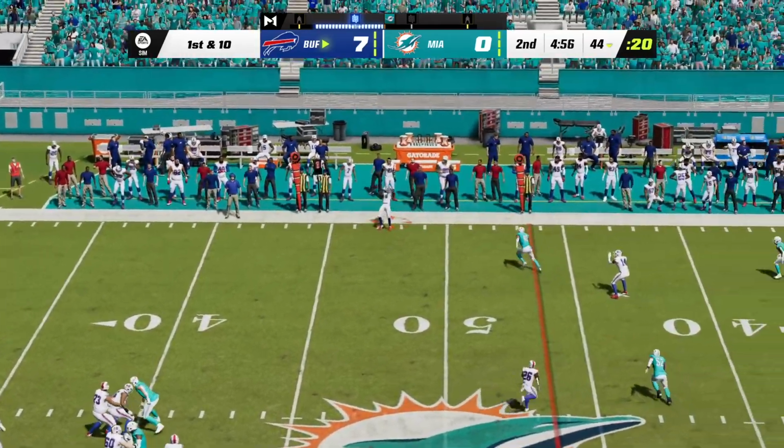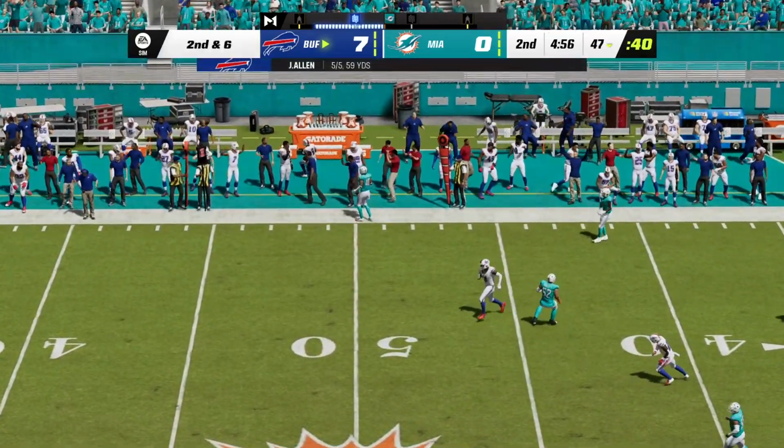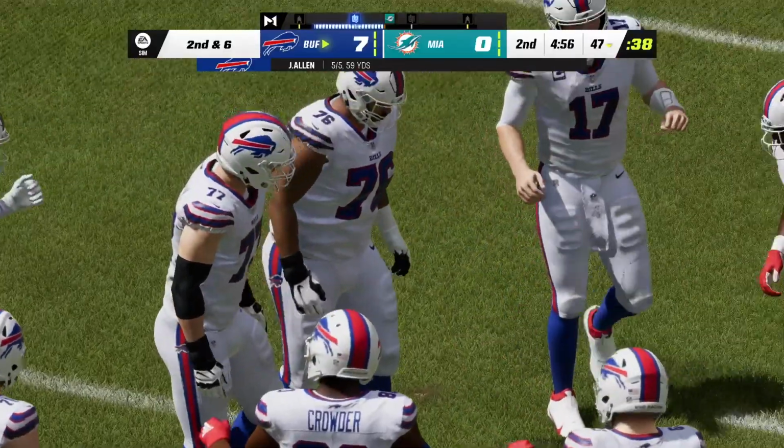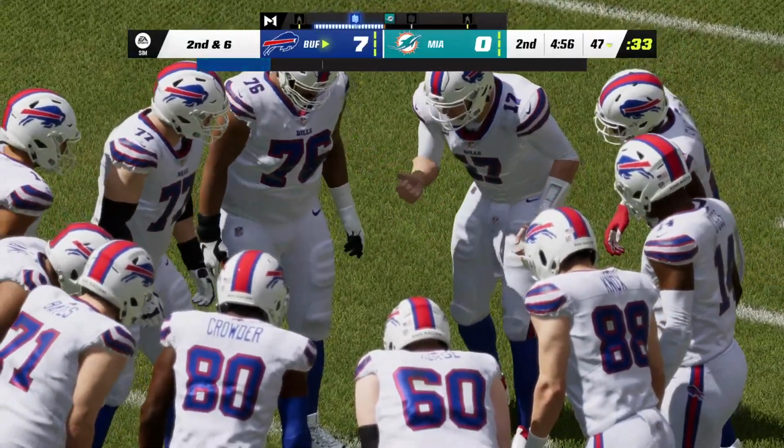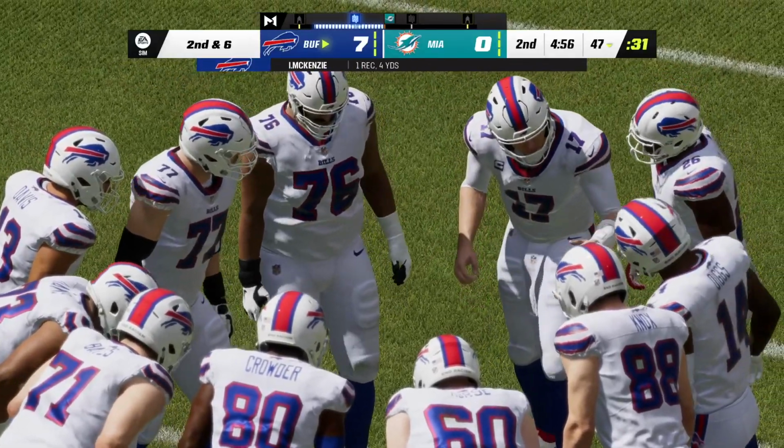Of course they would. I mean, look, they're on the road. So getting the 7-0 lead was huge for them, right? Imagine getting up 2 touchdowns on the road, taking the crowd out of the game. That'd be ideal. Let's make this one simple.